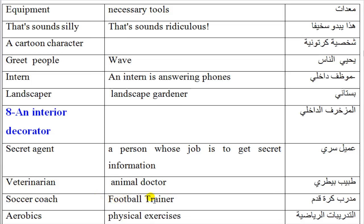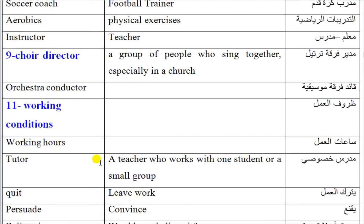Soccer coach, football trainer. Aerobics, physical exercises. Instructor, teacher. Choir director, a group of people who sang together, especially in a church. This word, British, church, are silent. American, church. Choir director, a group of people who sing together, especially in a church. Orchestra conductor.